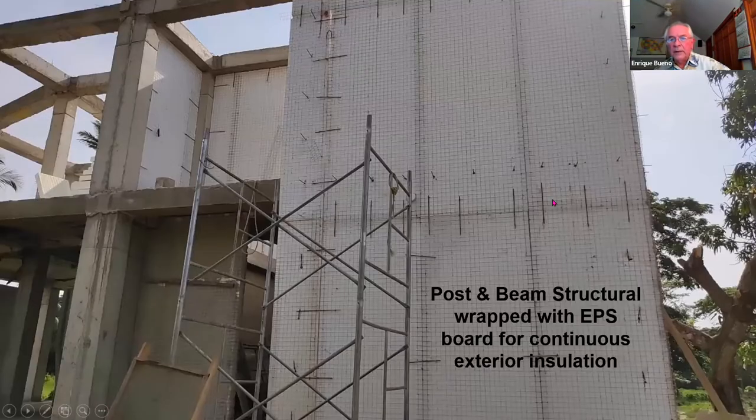The boards need to be strapped to one another when they are joined. And so that's the plaster; it basically makes them airtight at the end on these joints.